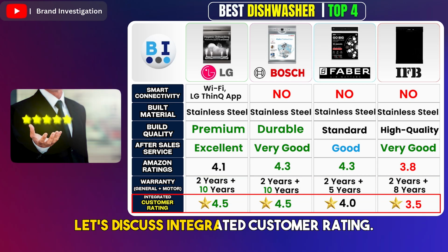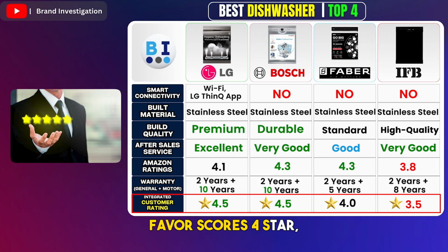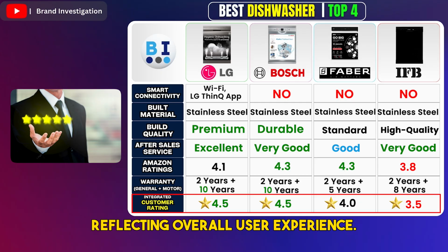Finally, let's discuss integrated customer rating. LG and Bosch have the highest at 4.5 star, Faber scores 4 star, and IFB is the lowest at 3.5 star, reflecting overall user experience.